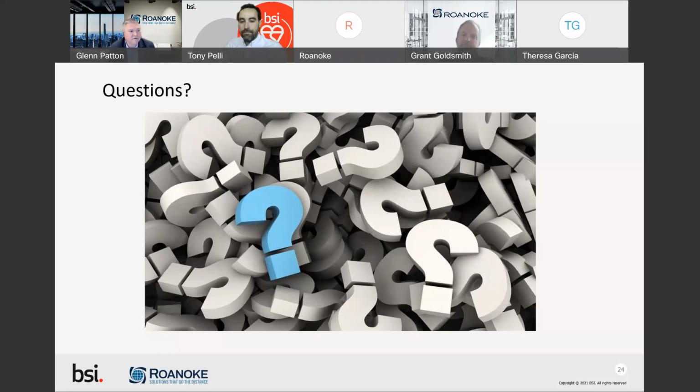First one, and Tony, I'll give this to you. What elements do you measure in a gap assessment?